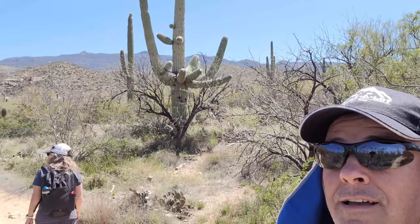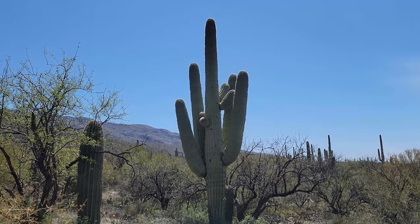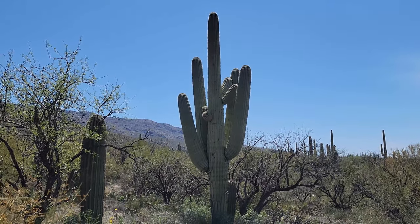Look at those. Cool to see these saguaros. Oh wow, look at that guy. He's got all kinds of arms on him too. Neat. That's a fat one right there. It's all chubby in the middle.